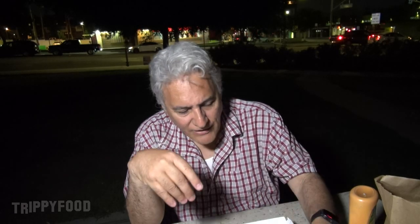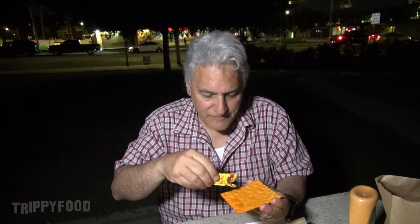It changes the flavor a little bit, but that hot sauce, it's kind of bland actually. Well, not hot. Not hot at all. All right, let's do this. Our Cheez-It. I'm gonna put a little bit of that hot sauce right in the Cheez-It itself.